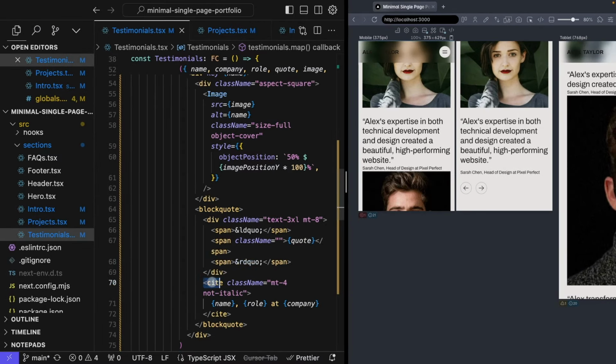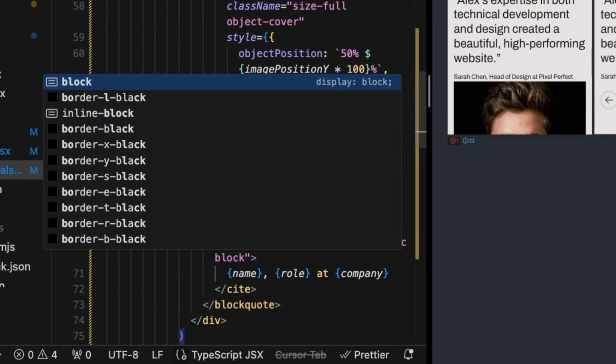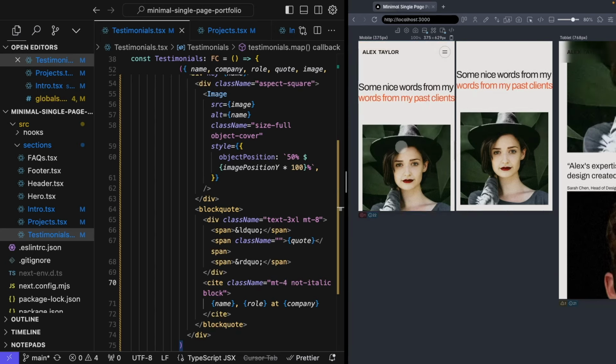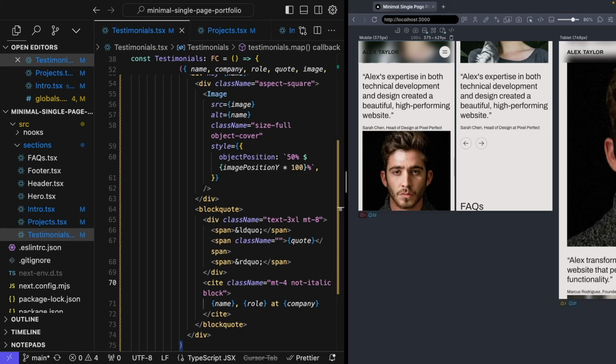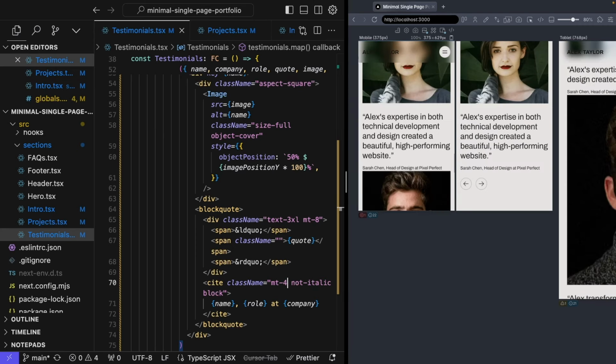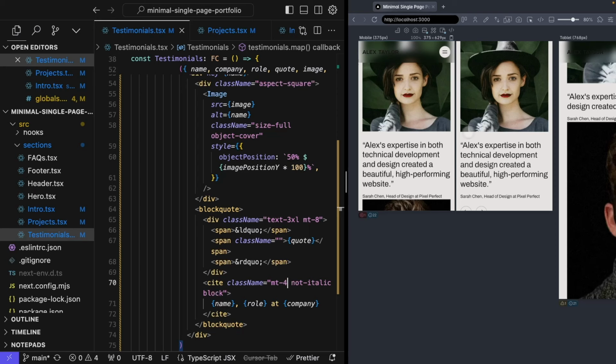And because this is an inline element, we are going to have to change the way that it's displayed. So I'm going to say block to change that to display block so that it'll allow us to use margin top with that element. After I've done that, we can see that we have all of our testimonials showing up right now. So we have all three over here on the left-hand side on our coded page, but over here on the right in our design, we only have one showing up at a time.